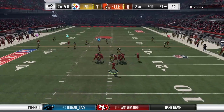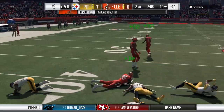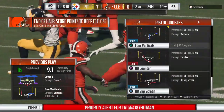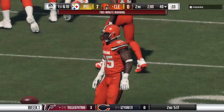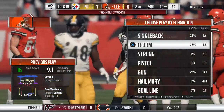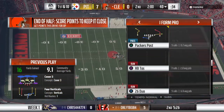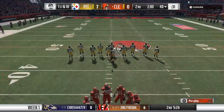Out of the gun, they'll look to throw. The rookie first-rounder David Njoku with it. And down he goes, but he takes it up to the 40. A good play there as the Browns strike for 16 and a first down. Two minutes remain here in the first half. More from Cleveland after this.